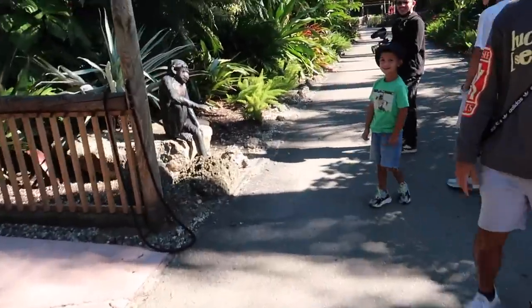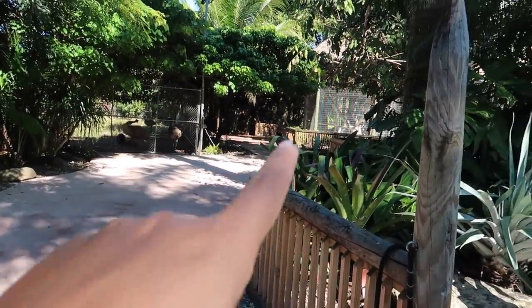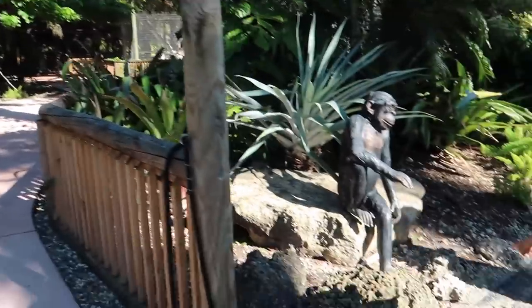Orly says there's a monkey. Look. Where? Oh my God, Lombani. There's monkeys right there. Oh look, there's some monkeys there. That's Lombani. Is it? That's Lombani, guys.